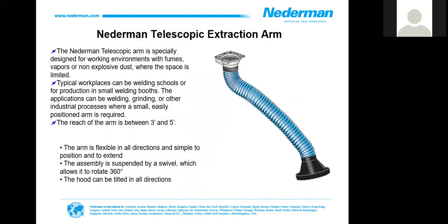This is a nice little picture of our telescopic arm. As I mentioned, this arm reaches from 3 feet fully retracted to 5 feet. The positional hood can move around pretty much like your hand. If you were to hold your hand out and kind of roll it and twist it, that's what the hood would do. It's a wonderful product for close, tight spaces.